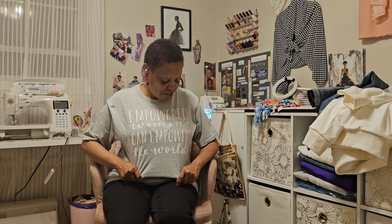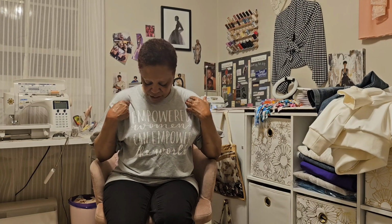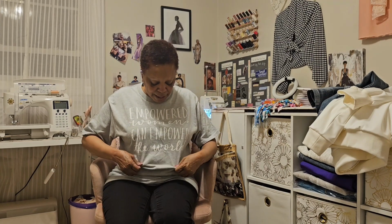A little bit about life. Don't have much to say, but I want to share. My t-shirt says, "Empowered women empower the world." Empowered women empower the world. We don't tear the world down. We help to build it up.